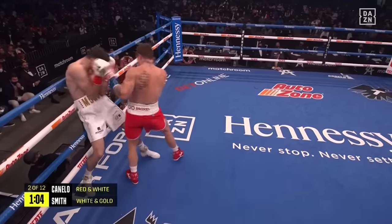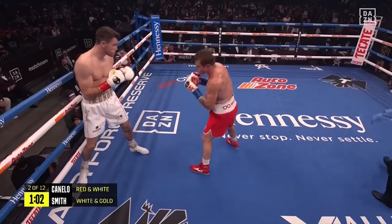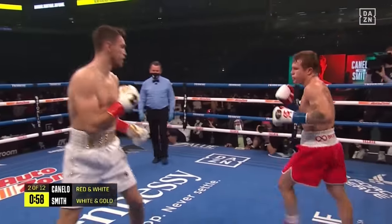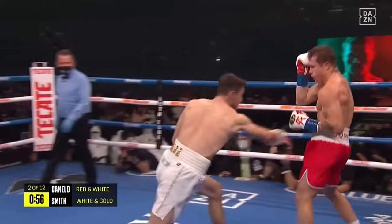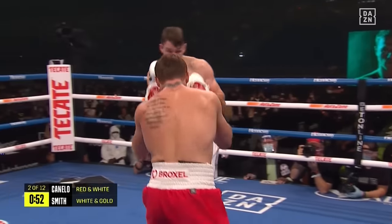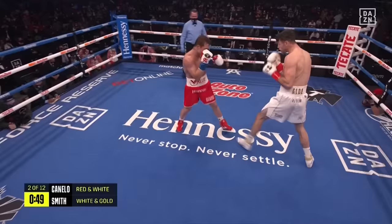Jab snaps back the head of Callum Smith, and Canelo goes to work with the hook. The right hand was blocked. Let's see if they engage. Smith, for having such a long reach, has a beautiful short right hand. That was a good jab by Callum Smith. He was able to land there. Final minute of round number two.